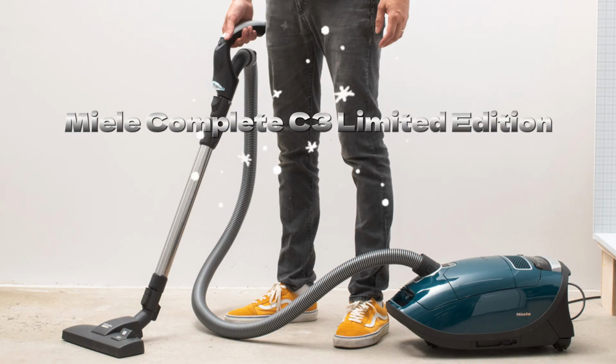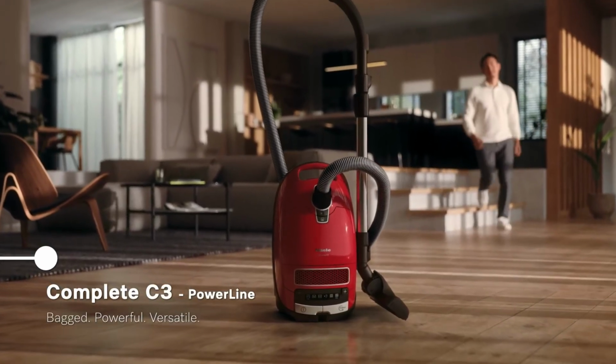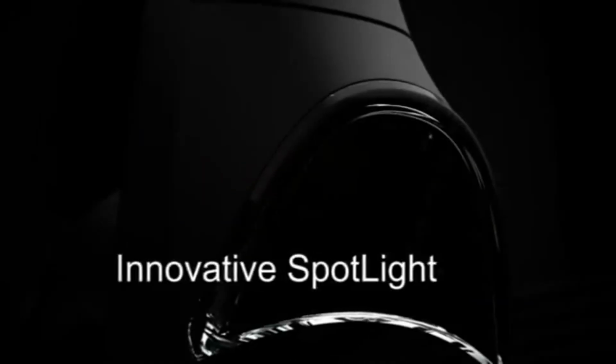3. Miele Complete C3 Limited Edition Canister Vacuum Cleaner. The Miele Complete C3 is where we start to see Miele's legendary quality and performance truly shine. This bagged canister vacuum represents a significant step up from the Boost CX1, offering a more comprehensive cleaning solution for various floor types.